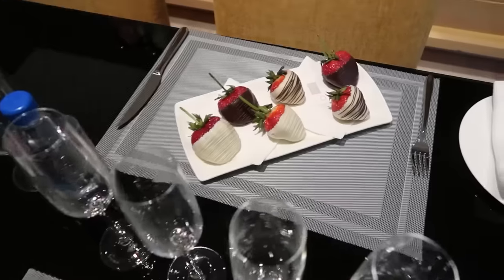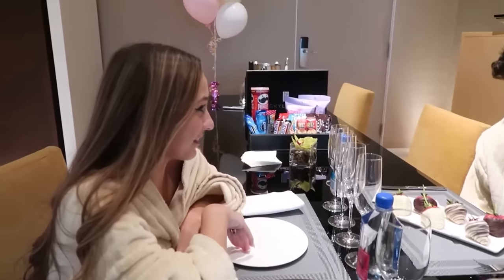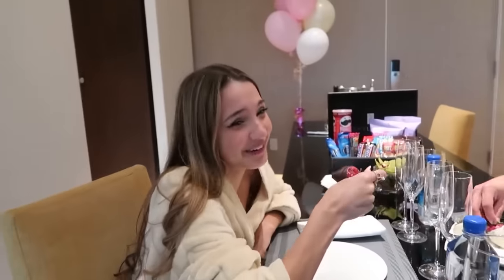Okay, our room service has arrived. This looks really, really good. The best part about this room is that I didn't pay for it. Brent did. And he's in the $20 hotel room, so this is how we repay him, I guess.